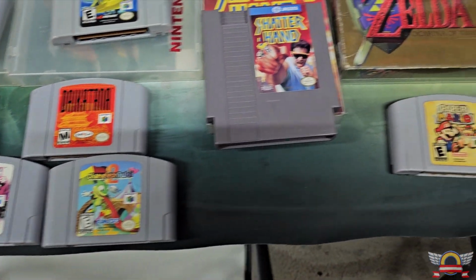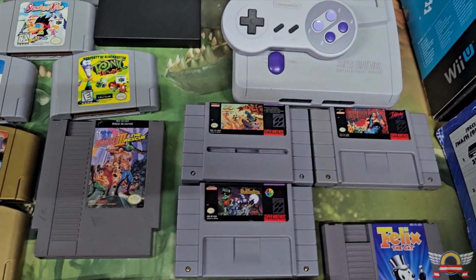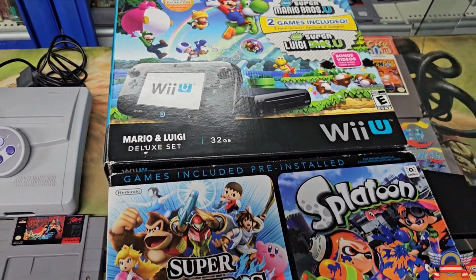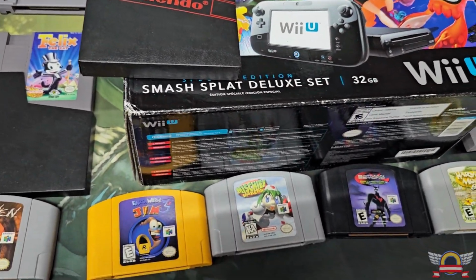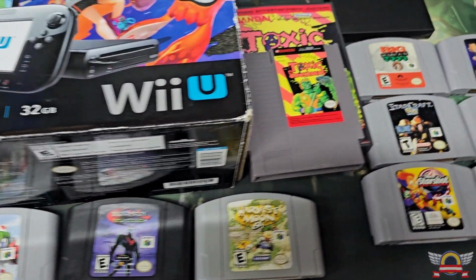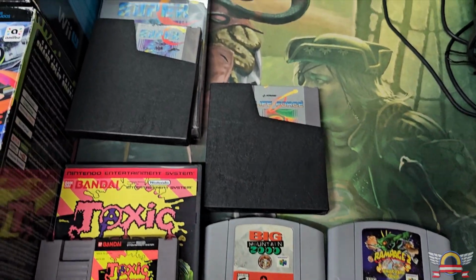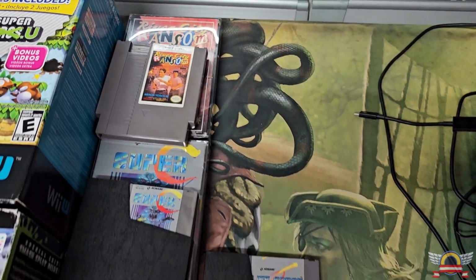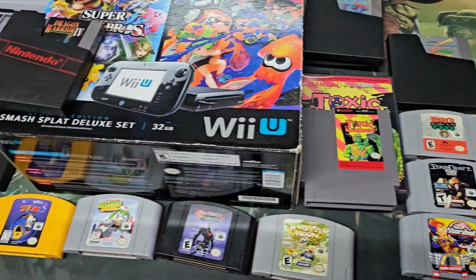Here's just some more Complete in Box stuff. Zelda, Felix the Cat on NES, which is a game I've always wanted. 2 Complete in Box Wii U's, Dragon Warrior 4, that is a rare game. And I just sprinkled in some more heavy hitter 64 games around, because there are plenty of them to go around and show. A lot of these NES games, some of these rare ones are Complete in Box, which easily turns a $50 game into a $200 game, as a for instance.